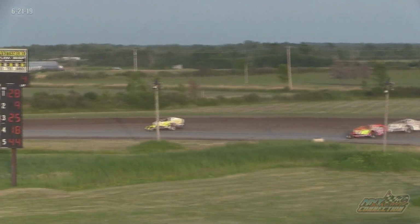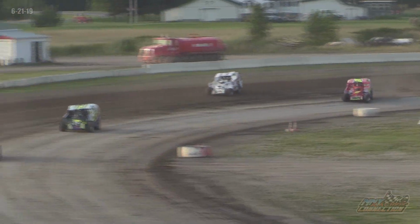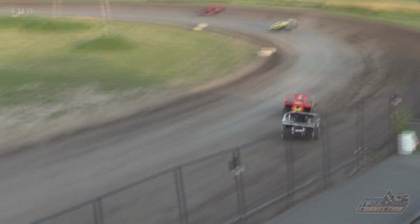So the best battle on the racetrack right now is in turn number 2. Out of turn number 2, look at David Rogers test the waters to the outside. He'll try to make it stick on the high side of the racetrack. Drives around the outside of Webb, but he's going to bobble the race car. Goes right up the hill in turn number 4. Webb able to drive right back by him as they come down into turn number 1 and 2.